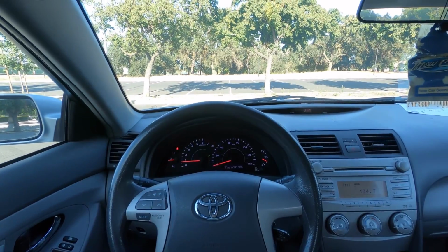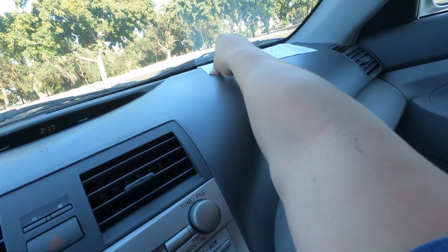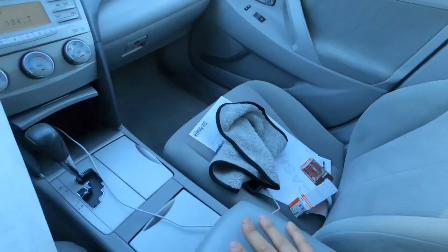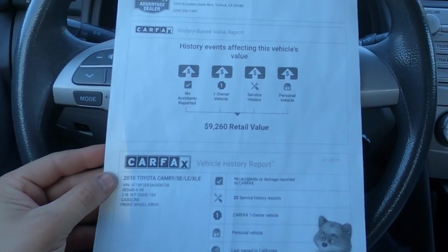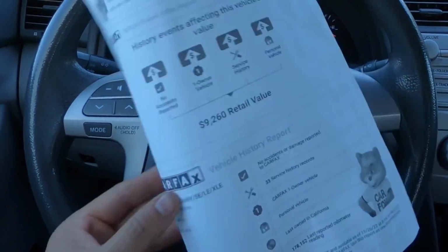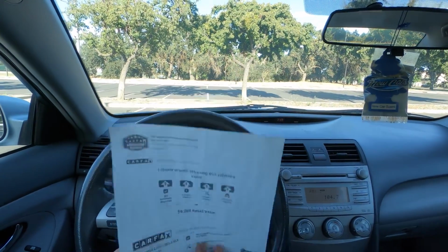Today I'm inside a 2010 Toyota Camry LE. It's actually a really nice Camry, but it's super sticky right here. Oh, it's super sticky here. It's just the sun. So you can see my Camry, 2010 Camry LE 2.5, 4-cylinder, no accidents, 33 service records, one owner, 178,000 miles. Woo! So if you're in the market for a Camry, this is the kind of Camry you should be looking for.